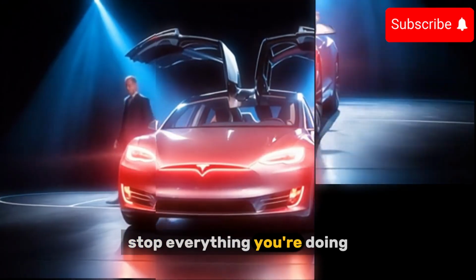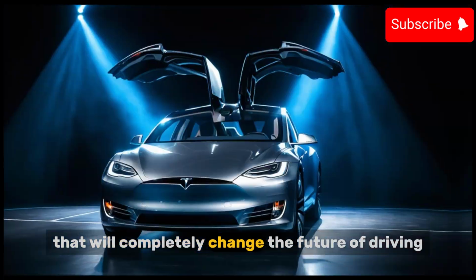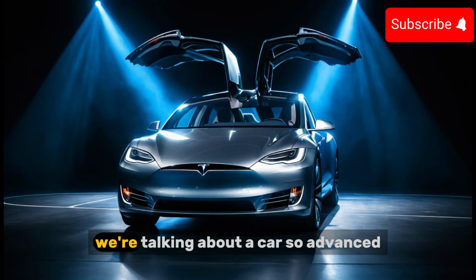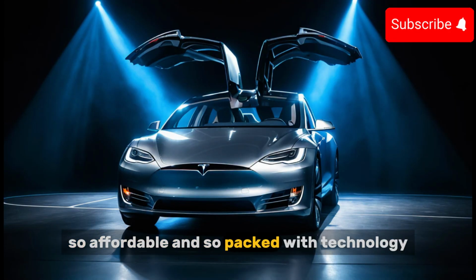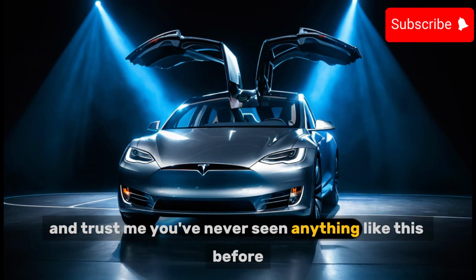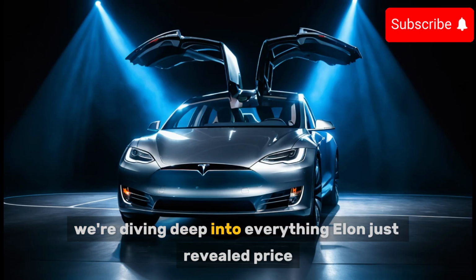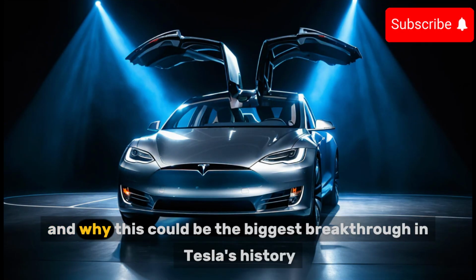Stop everything you're doing. Elon Musk has just unveiled a Tesla that will completely change the future of driving. We're talking about a car so advanced, so affordable, and so packed with technology that it might just make every other car obsolete. And trust me, you've never seen anything like this before. So, buckle up, because in the next few minutes, we're diving deep into everything Elon just revealed: price, features, and why this could be the biggest breakthrough in Tesla's history.